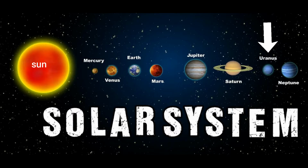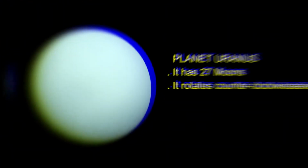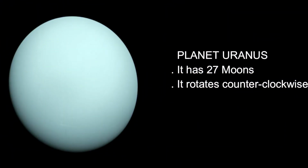Uranus. Planet Uranus. It has 27 moons. It rotates counterclockwise.